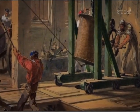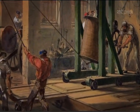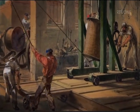And it took 6 months to get the cable onto the ship. So that gives you an insight into how big it was. And they set off with Robert Halpin as first officer.